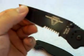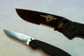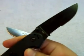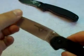I was actually surprised. I thought this would be all scratched up and coming off and chipping and stuff like that. It's actually held up pretty well to some heavier cutting tasks. But I still prefer the satin finish blades. Get those fingerprints off there.